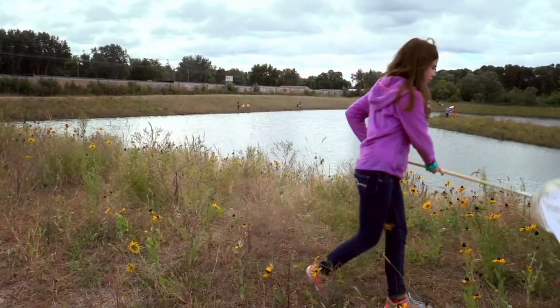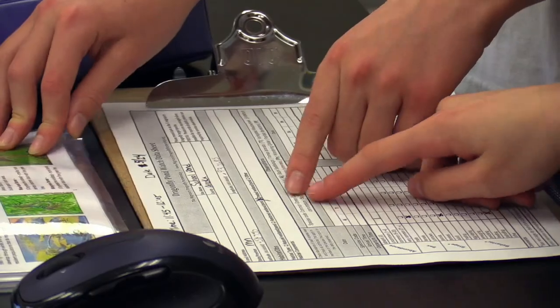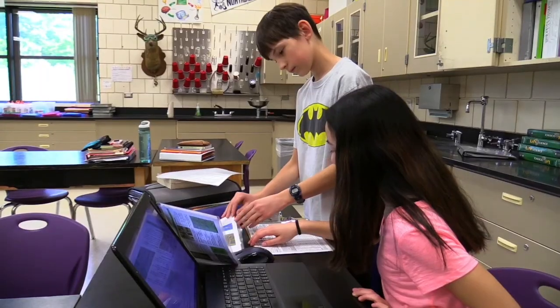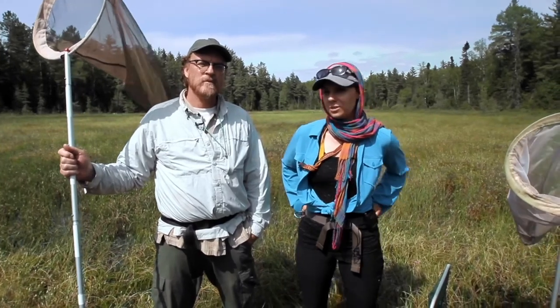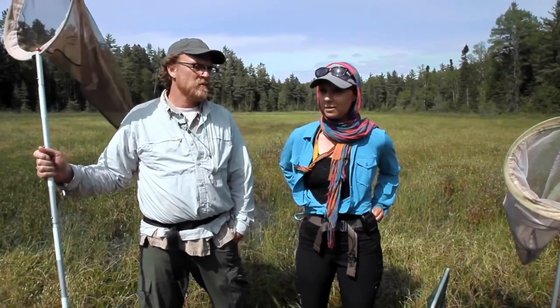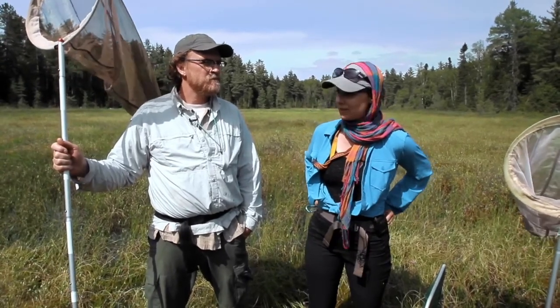Not only are the kids that are involved in citizen science participating to learn and to have fun, but they're really helping us researchers. There's no way that the handful of researchers could gather all of the information and the knowledge without the help of citizen scientists.